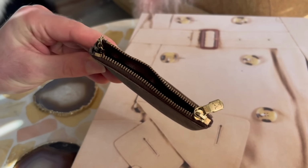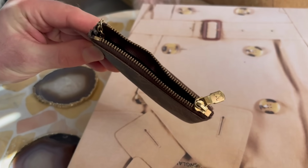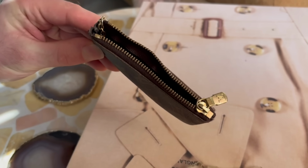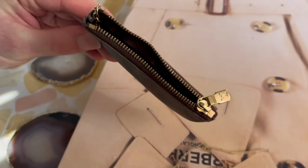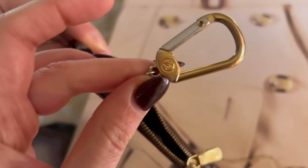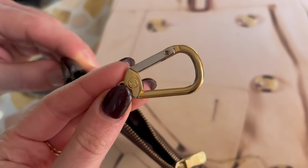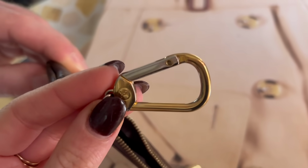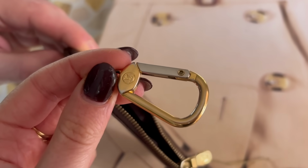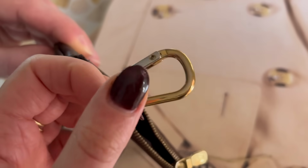Obviously, I've used it pretty much almost every day to carry my keys, and it's starting to show significant signs of wear. The first thing that started to fail on me a little bit was this hardware, which I know Louis Vuitton is notorious for, the fading of the hardware. Obviously this is a gold tone. It's got a gold coating over it.